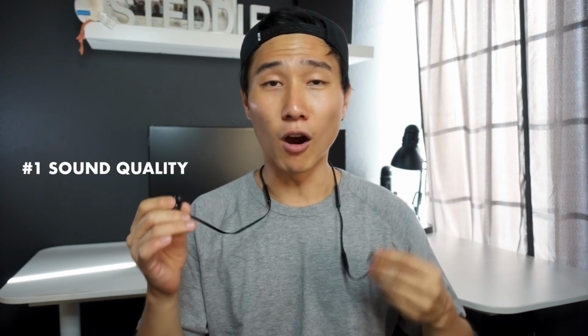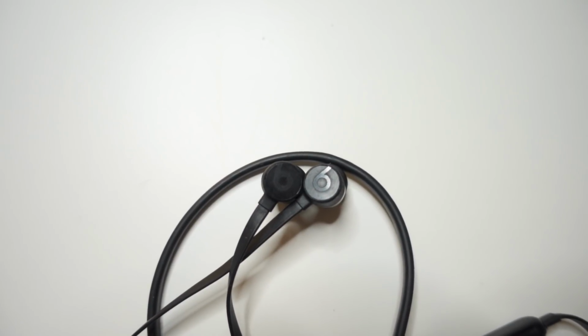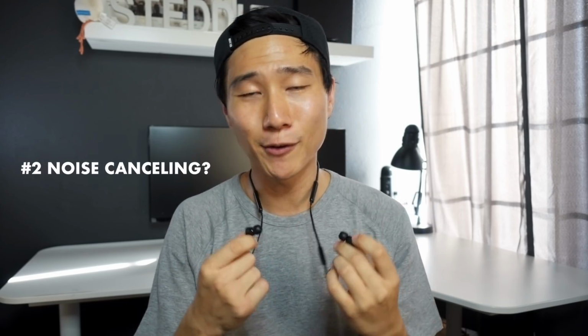Sound quality on these aren't amazing, but they're decent, and for the average consumer, it's definitely passable. If you are buying these, you're buying more for the function and the purpose of it more than the sound quality. Now, although these headphones aren't considered noise-canceling headphones, they're borderline noise canceling. Anytime I have them on and I'm working, I can never hear anybody around me. On top of that, I've had many times where people have called my name and I didn't respond because I just could not hear them.